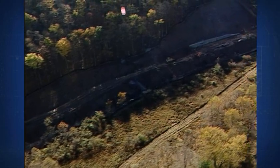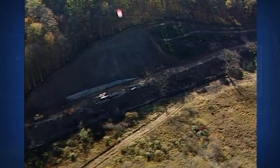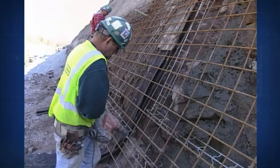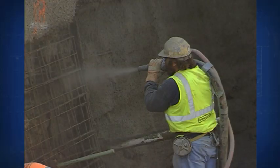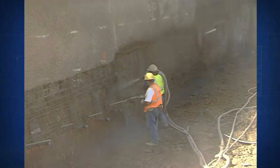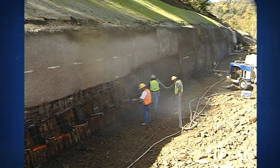In order to protect this claystone layer, we installed a slope protection system on it. This basically consisted of drilling in some anchors and grouting them, putting a composite draining system over the surface of the cut, some mesh, covering it with a layer of shotcrete. This took that unstable material and basically made it into a stable retaining wall.